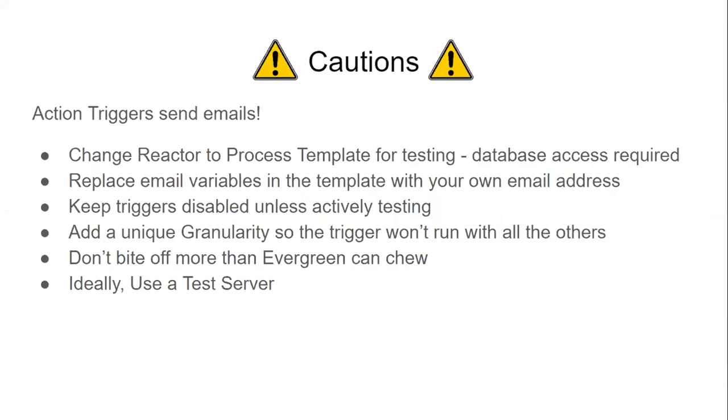Some cautions. Triggers love to send emails. So we want to avoid sending emails that we don't really mean to send. So when you're working on triggers, a few ways to avoid doing that is if it's an email trigger, you can change the reactor to process template for testing. But then if you do want to see that output, you do need database access so that you can query it to see what that looks like. You could, in your template, replace the email variable that gets the patron's email and hard code it with your own email address so that you'll get all the emails.